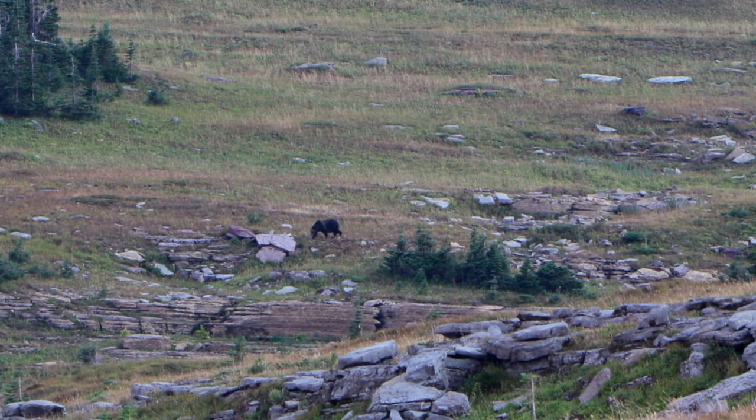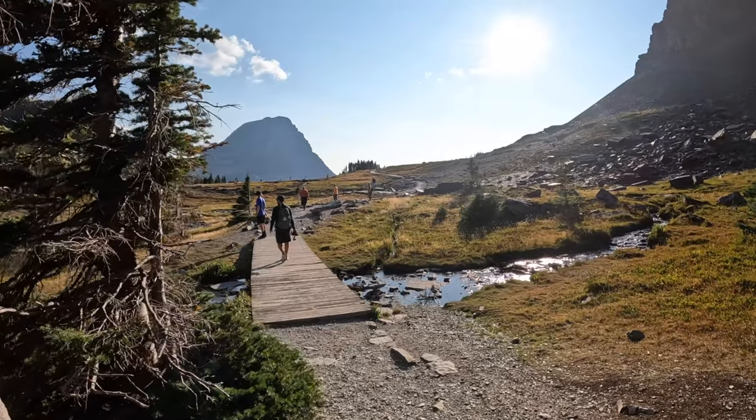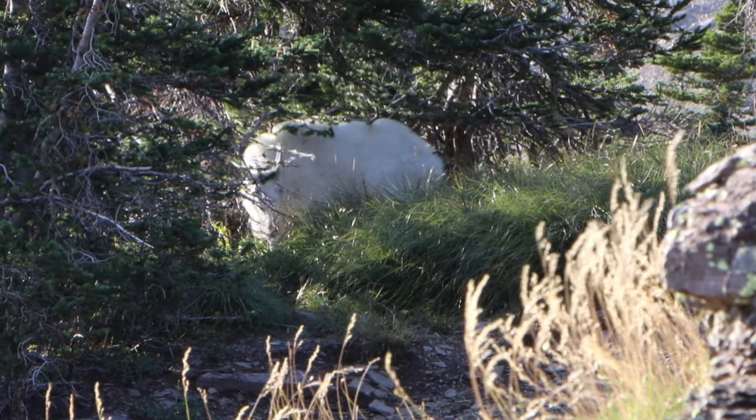The trail is about 3 miles round trip, with 574 feet of elevation gain. We consider this an easy hike, especially when compared to some of the others in the park that we'll cover later in this video.